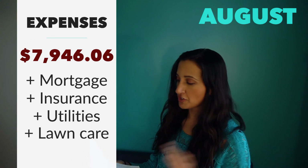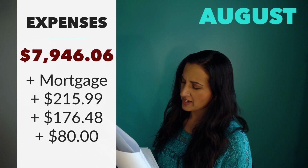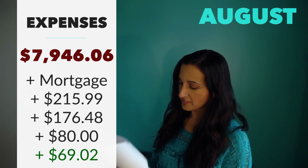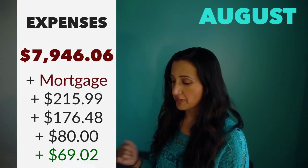And so that, on top of the normal mortgage payment, plus insurance and utilities, and there was $80 in lawn care, insurance was $215.99 again, utilities were $176.48. Then there was a random expense refund of $69.02.